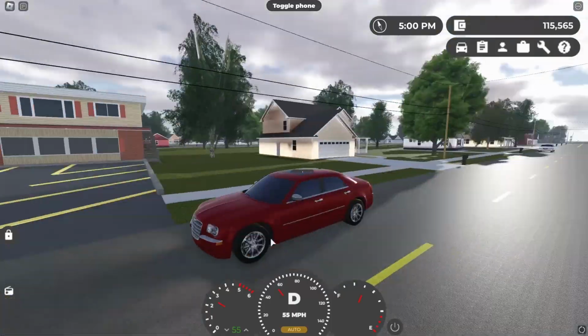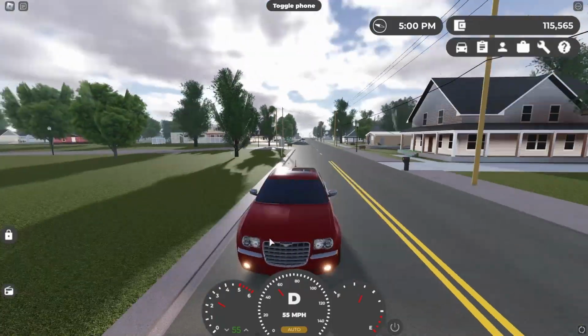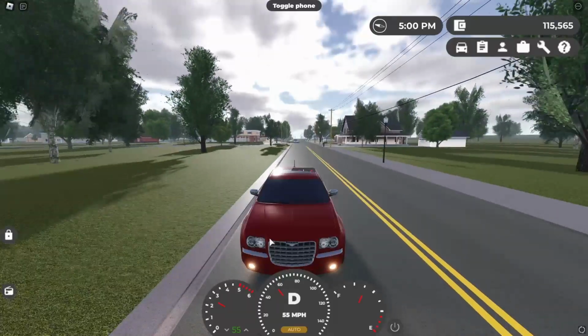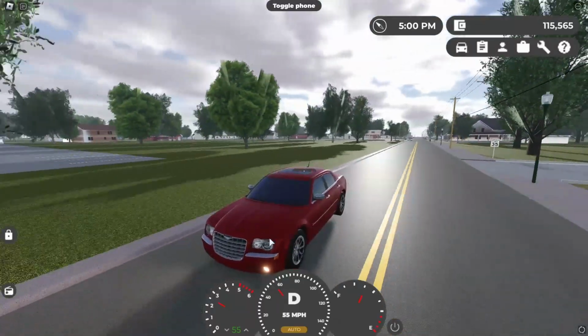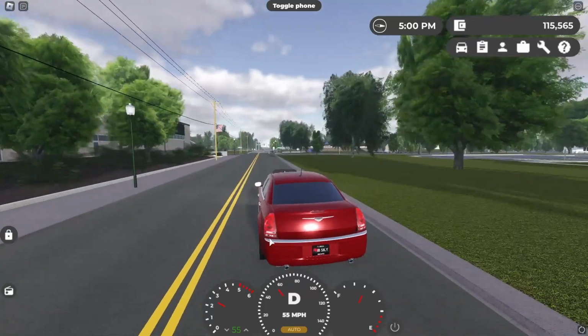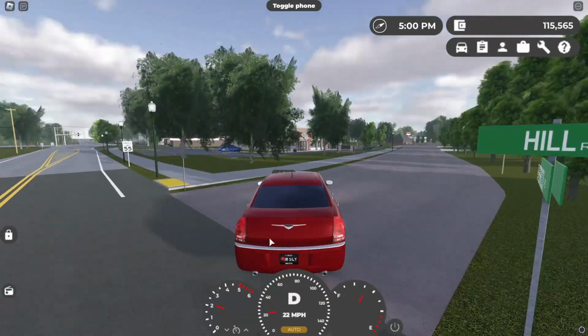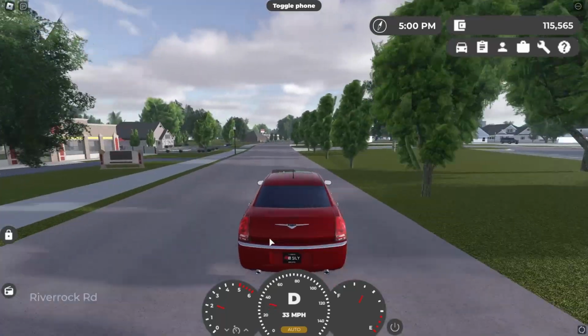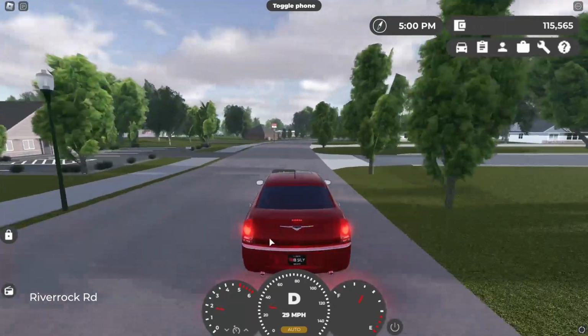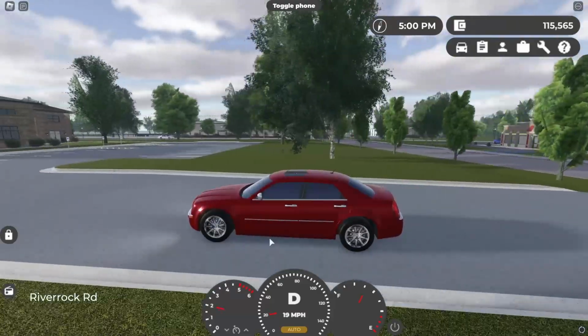It's a heavy car, of course. I mean, it feels heavy-ish in the game. Not like absurdly heavy. Like I said, fuel economy could be better. You know, it's not horrible. It's not great either.